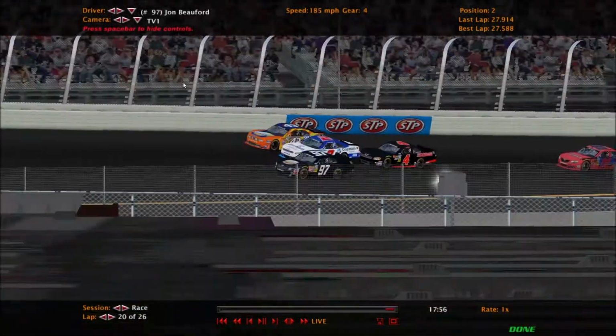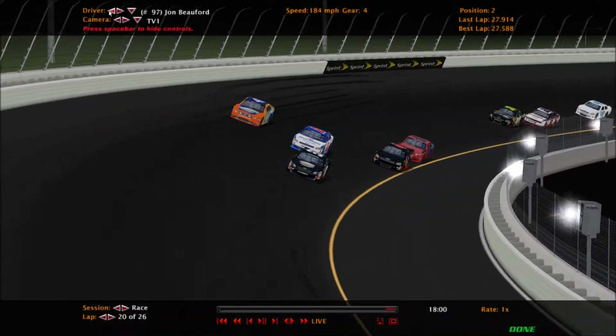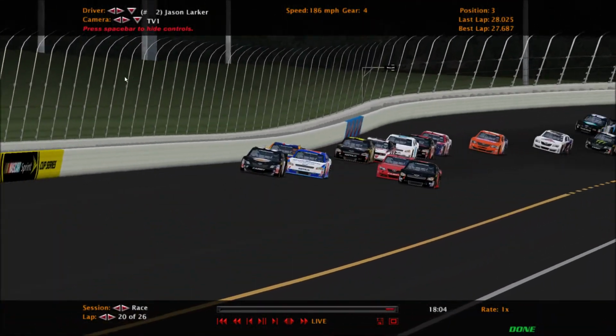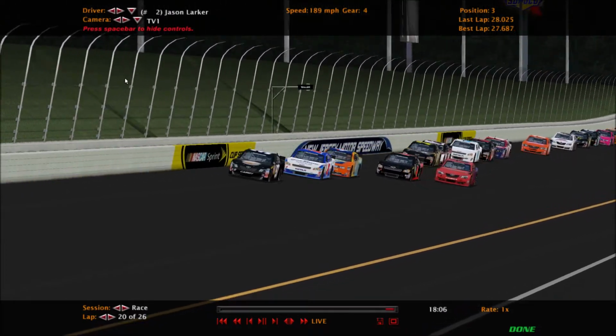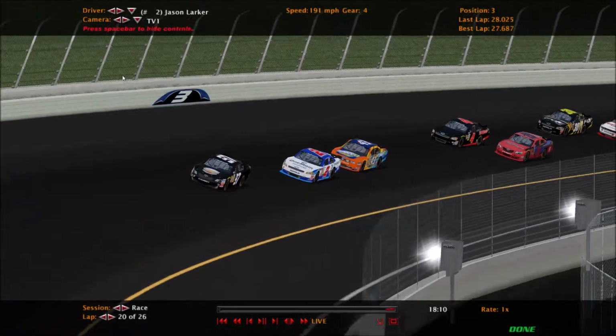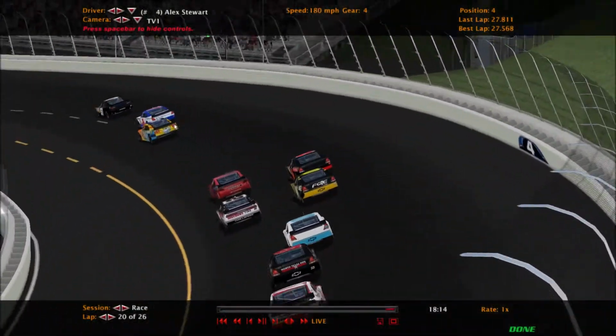Alex Stewart joins the battle. It's a 4-car battle for the race lead. Buford's going to take it. Jason Larker to 2nd. And that's a battle for 3rd. And they got lined up 7th to about 12th. It's going to be about a 10-car fight to the end. Look at Derek Hamill and Alex Stewart close there for 4th.